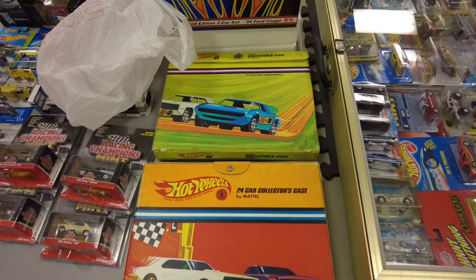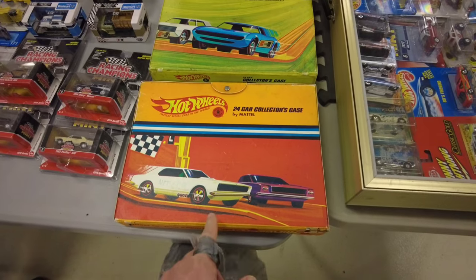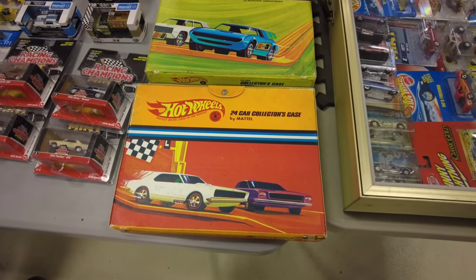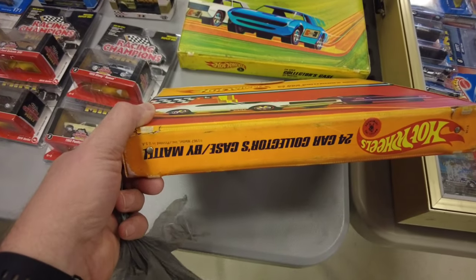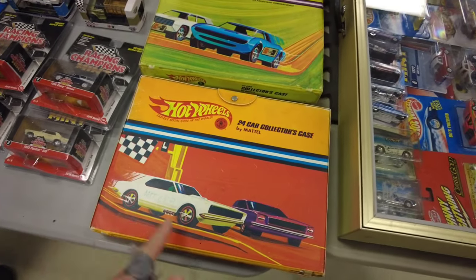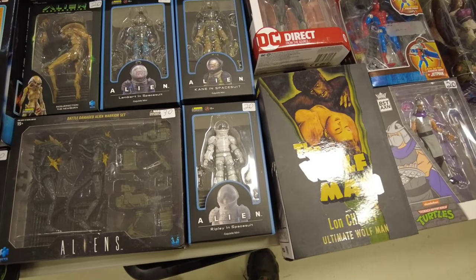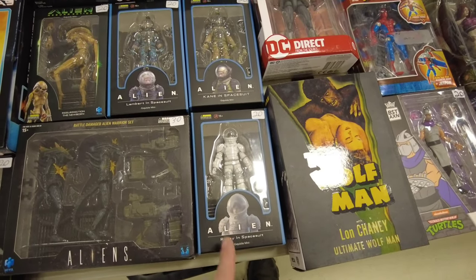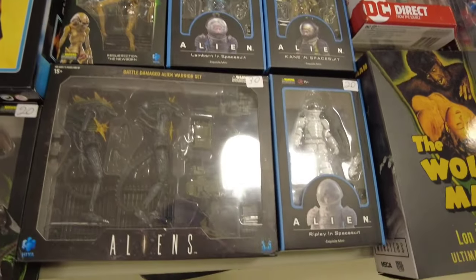And I love these old Hot Wheels cases, 24 cars each. I always love the artwork on these. They're beautiful. And these are from the late 60s, early 70s. And sometimes they'll have the date there. This one's 1967 right there. These are really neat here from Exquisite Minis right here. It's the Alien set. Check these out. These are so cool. Nice.